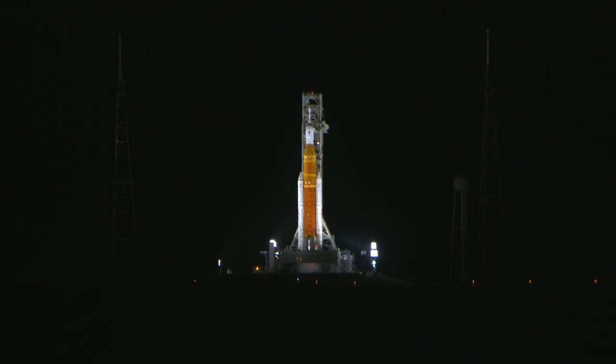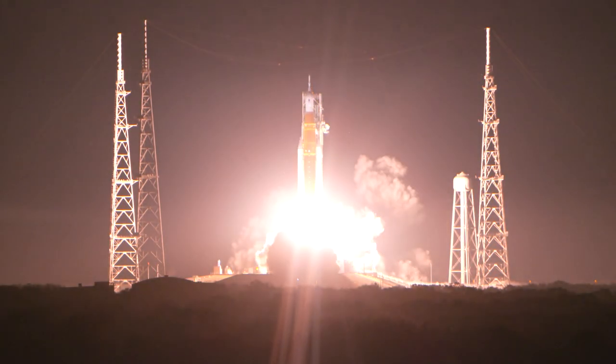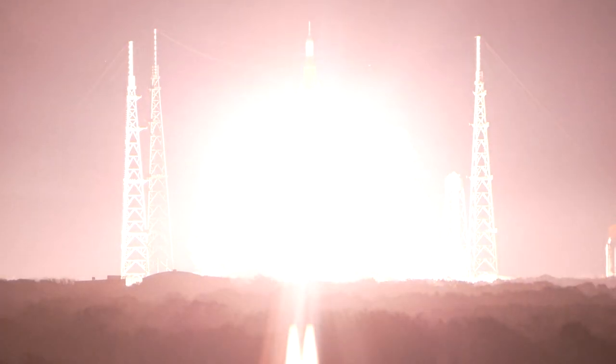And here we go. 10. Hydrogen burn-off igniters initiate. 7, 6, 5. Four-stage engine start. 3, 2, 1. Boosters in ignition. And liftoff of Artemis 1. We rise together back to the moon and beyond.